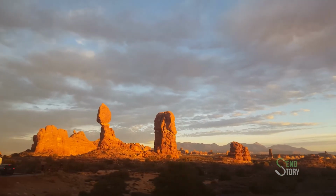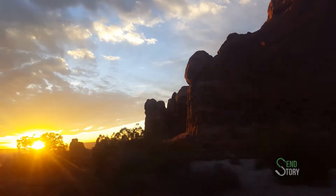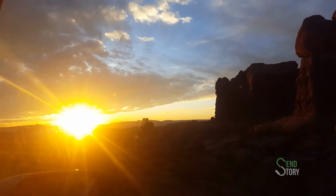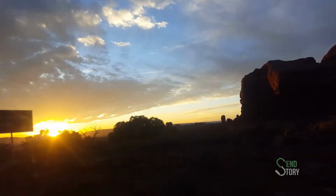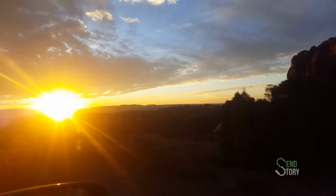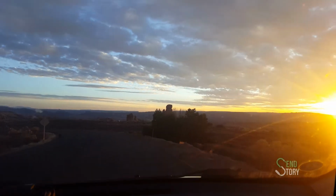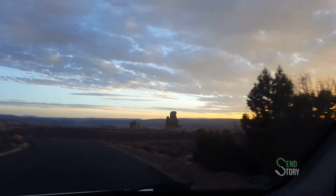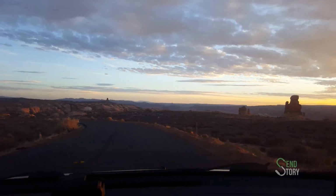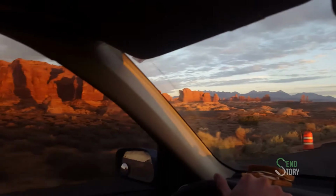Our timing kind of actually worked out though, because we got to see arches in golden hour, and there aren't many more spectacular sights than that. Unfortunately, on this road trip, we didn't have a decent video camera, so most of what you see here is just GoPro footage or cell phone footage. So the images you're seeing really don't do it justice at all. The sights are definitely way more spectacular in real life, and they're worth a visit if you haven't been there.